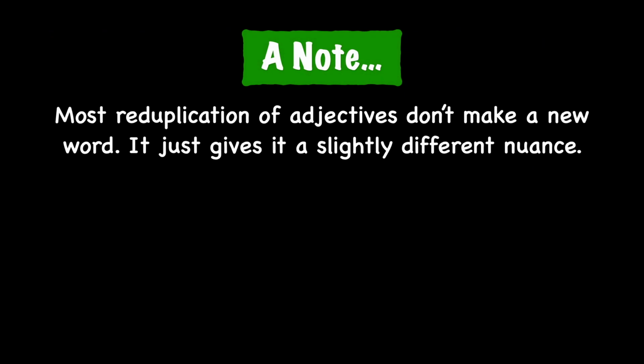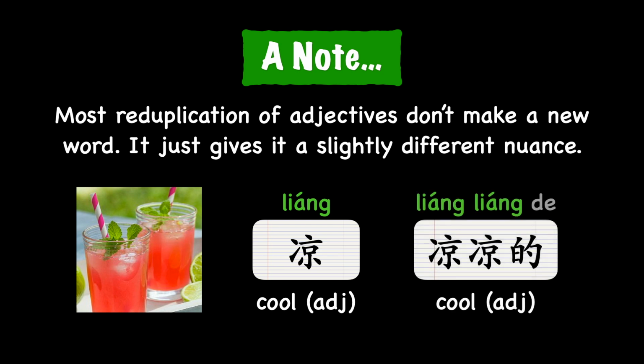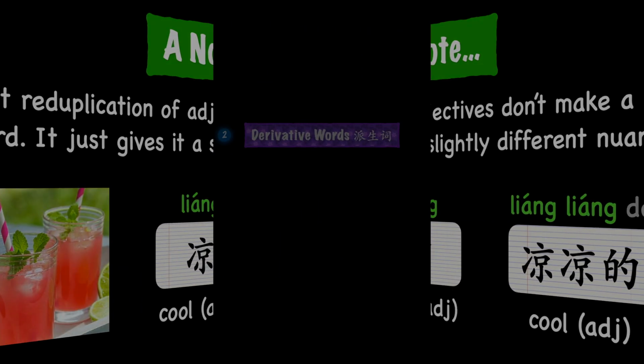As a note, some reduplication of adjectives like 凉 versus 凉凉的 doesn't exactly make a new word, but does give it a slightly different nuance. Honestly, the whole idea of reduplication is quite an interesting topic, but can be difficult to decipher, so I'll save the details for another day.